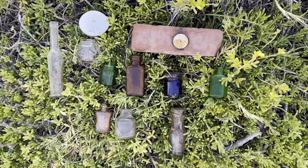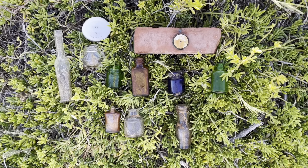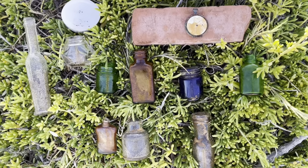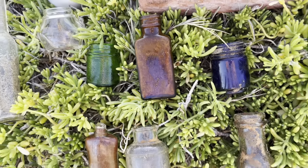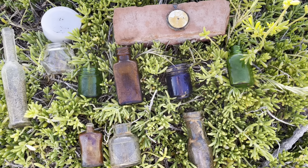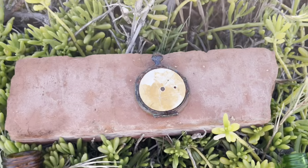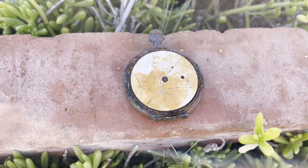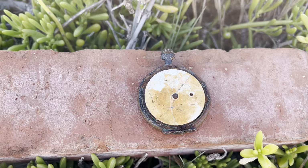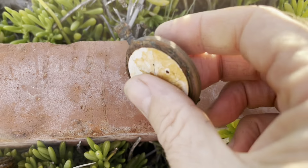Welcome to the roundup. So definitely a pretty good day. Lots of bottles today, guys. Lots of bottles. Haven't found this many bottles in a day in quite a while. So let's go through these. First of all, that's the star of the show for today. Got the timepiece in, I would say, relic condition.